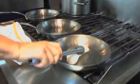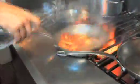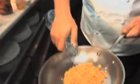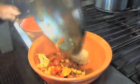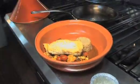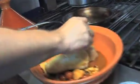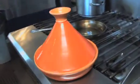So we saute the Alaskan halibut. Serve it on top of sautéed cauliflower, piquillo peppers, cherry tomatoes, and a Moroccan vinaigrette, which we make from our own preserved lemons. Voila!